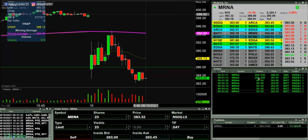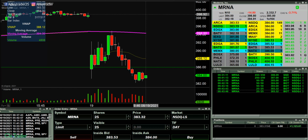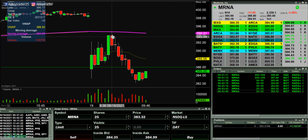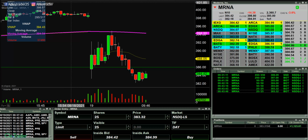That way it helped mitigate things. But overall, I'm not going to complain at all. $1,100. And also, Clay, how did you hold through that move? Because the chart didn't do anything wrong.